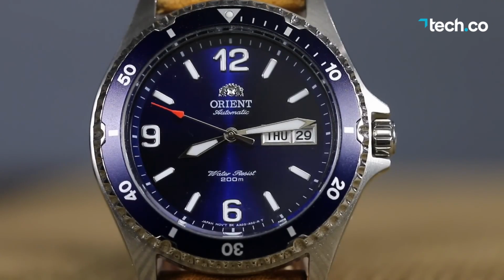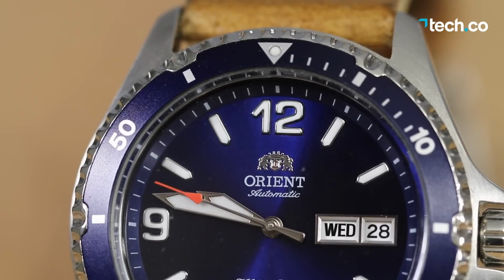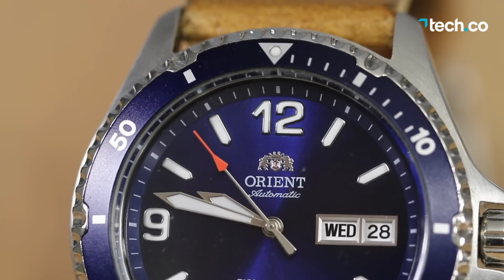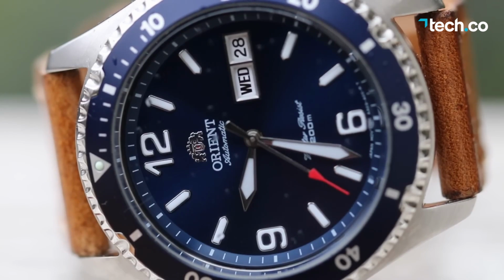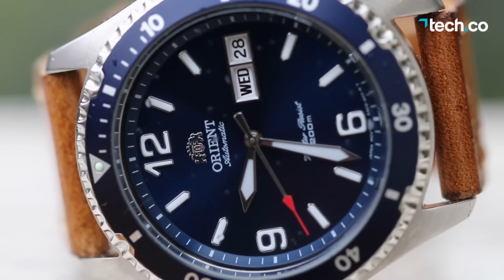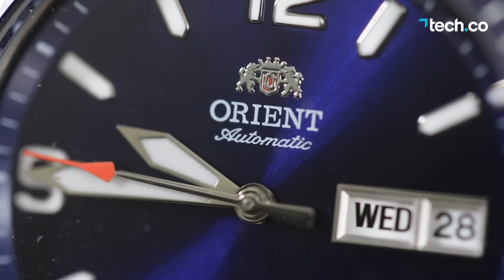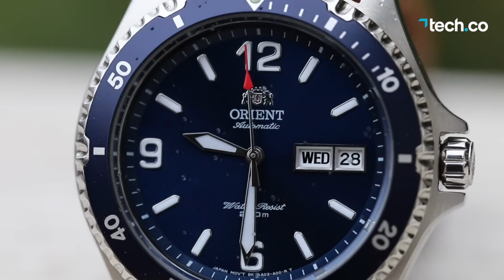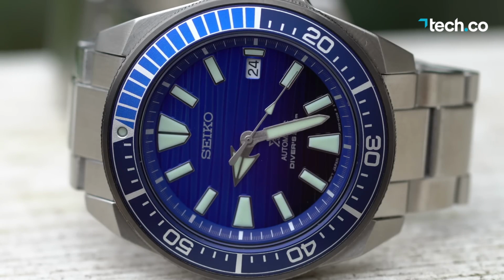Aside from the movement, the Orient Mako II's stainless steel case features 200 meters of water resistance and a case diameter of 41.5 mm. While I generally gravitate towards watches under the 40 mm mark, my wearing experience with the Orient Mako was fantastic. My wrist size is approximately 6.5 inches, and the watch didn't feel too large. I believe this is due to the 47 mm lug-to-lug distance as well as the 13 mm thickness. They help balance the watch out and help it feel proportional.